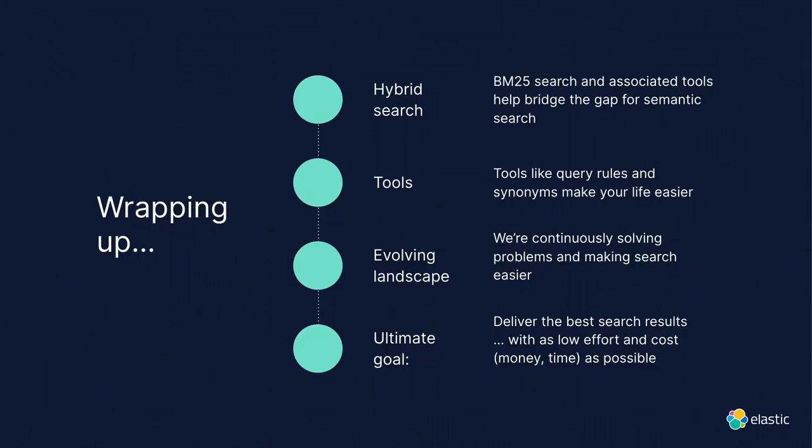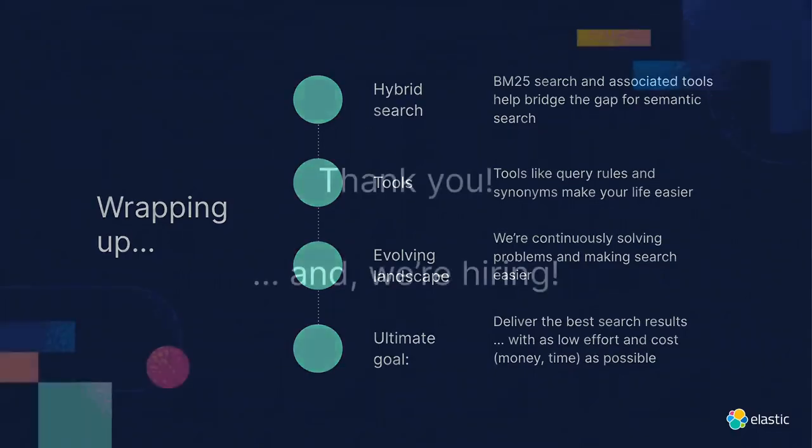But our goal as search practitioners is to return the best results possible. And our other goal is to do it as easily as possible with minimal cost, including money or time. We don't want to waste that valuable engineering time. We want to spend it solving those hard problems. So remember, like bell bottoms, retro relevance is in fashion again.